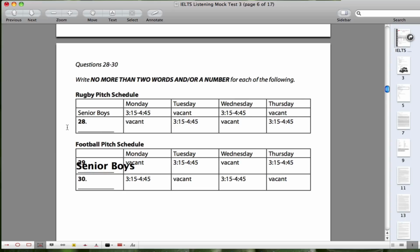And then they mentioned that the same schedule is followed by senior girls, but on opposite days. So senior girls and senior girls.